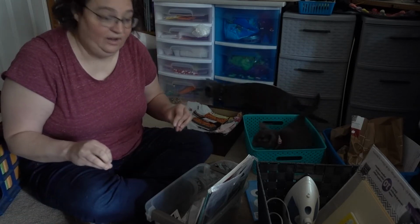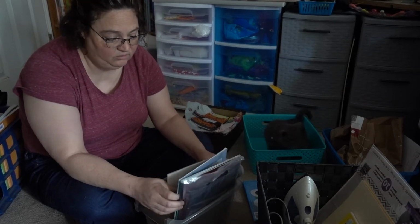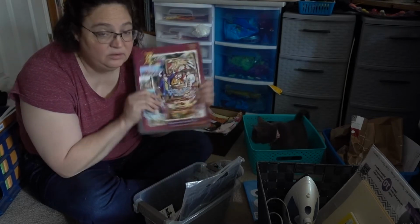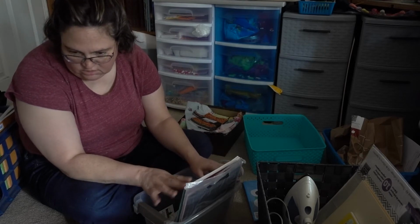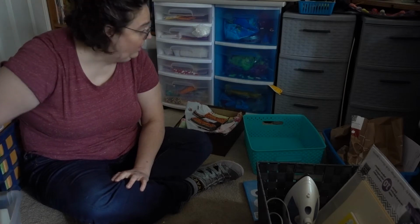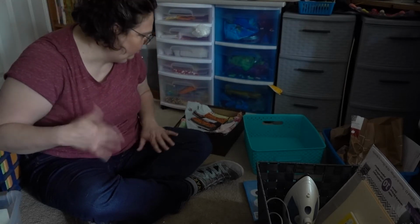Okay, so here's how I have this stuff organized. This in here is collectible stuff I don't want to, memorabilia. Magazines to read, pictures, stuff like that. They will eventually get packed, but I have more of these magazines that I want to pack them all together, so I'll wait on that.